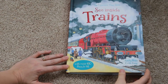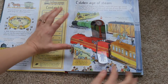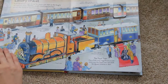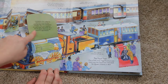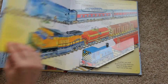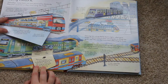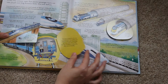Here is our See Inside Trains book, and we have lots of other See Inside books, and all of them have all of these really fun flaps for the kids to lift. You might be thinking, oh, flaps are just for younger kids, but not in the case of our See Inside books. These ones are designed for older kids. They are packed full of tons and tons of different information to teach you about whatever the topic might be. This particular one is about trains, so it teaches you about the different types of trains and trains of the past. So all these flaps make it very fun and interactive, so it makes finding out all this information really enjoyable for the kids.